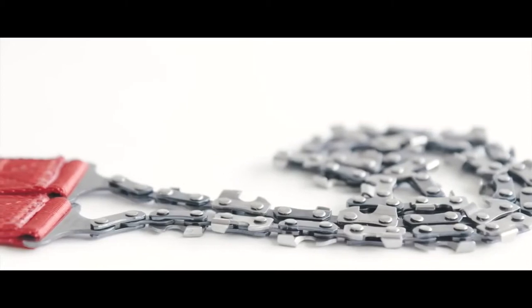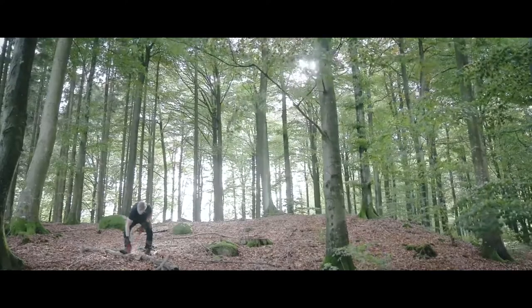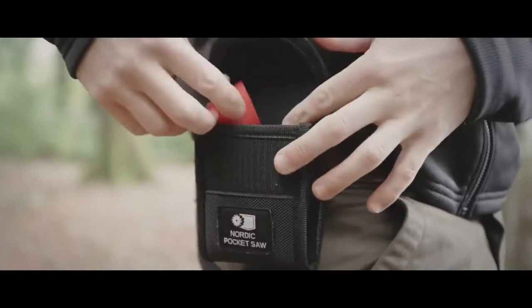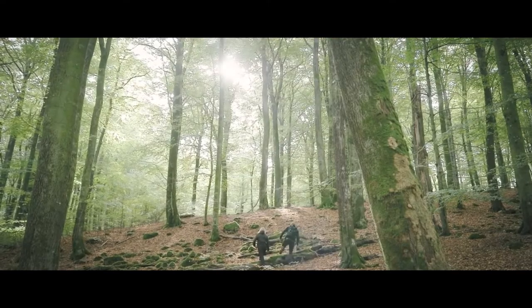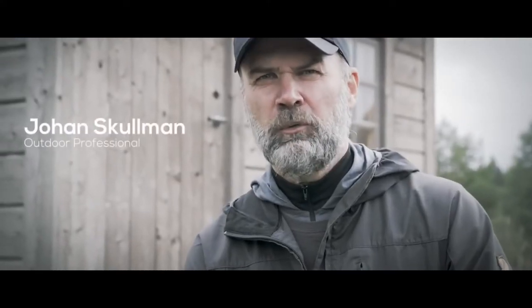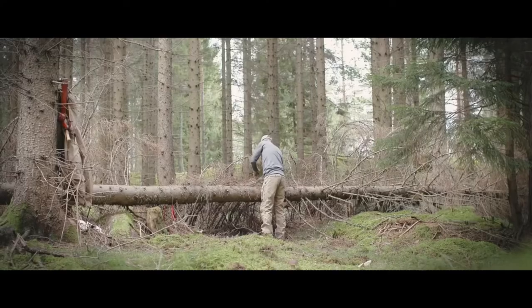The Nordic Pocket Saw is the most award-winning pocket-sized hand-powered chainsaw. It's tough, powerful, and packable. It's lightweight, and the handy case makes it easy to take along with you, making it a reliable companion for exciting outdoor activities. When I'm out in the outdoors, no matter what I'm doing, I'm always bringing some essential tools.